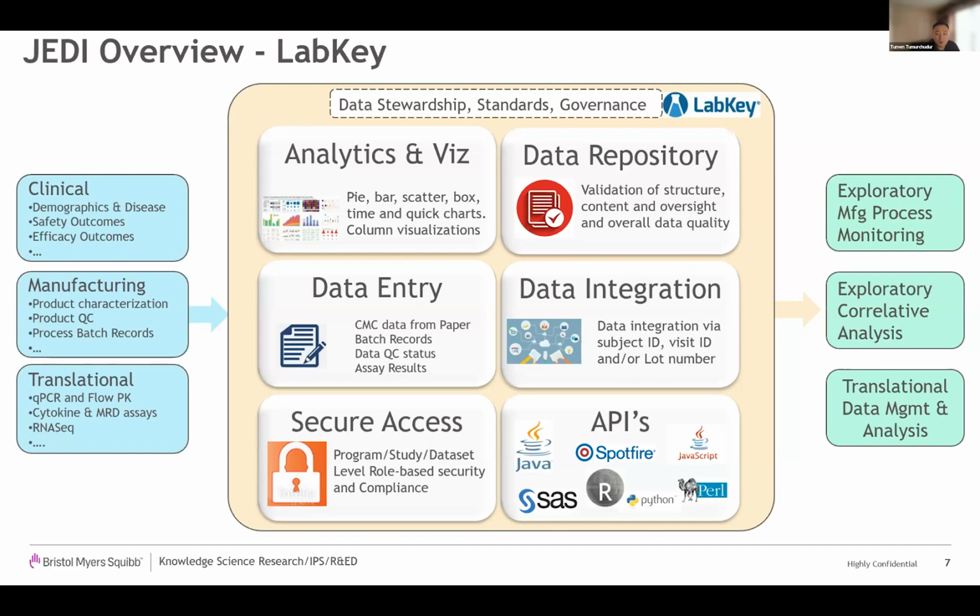Some of the LabKey modules that we use, for instance, as you know, LabKey platform has a very robust study and dataset level group and role-based security model. It also has a compliance module to help us answer security and compliance related questions. Electronic data capture module is another great example. We use this module to replace the traditional paper process for collecting some manufacturing information at a few of our sites.